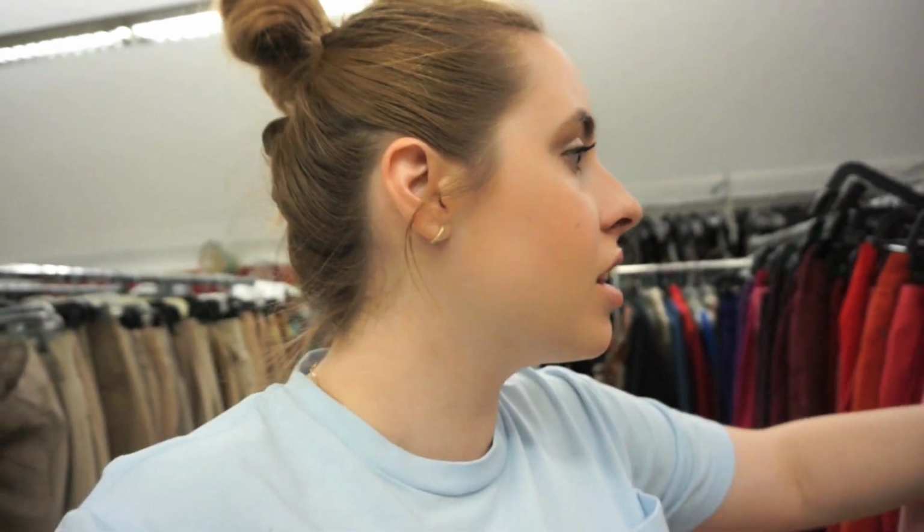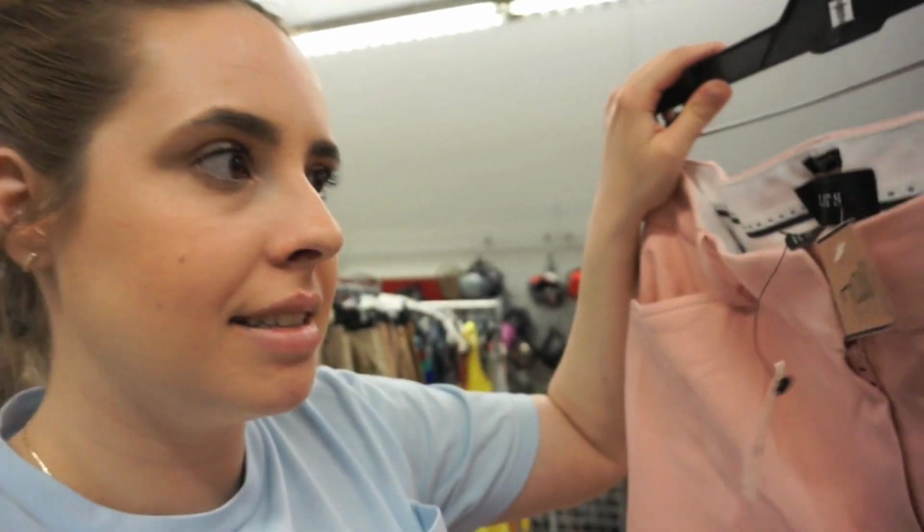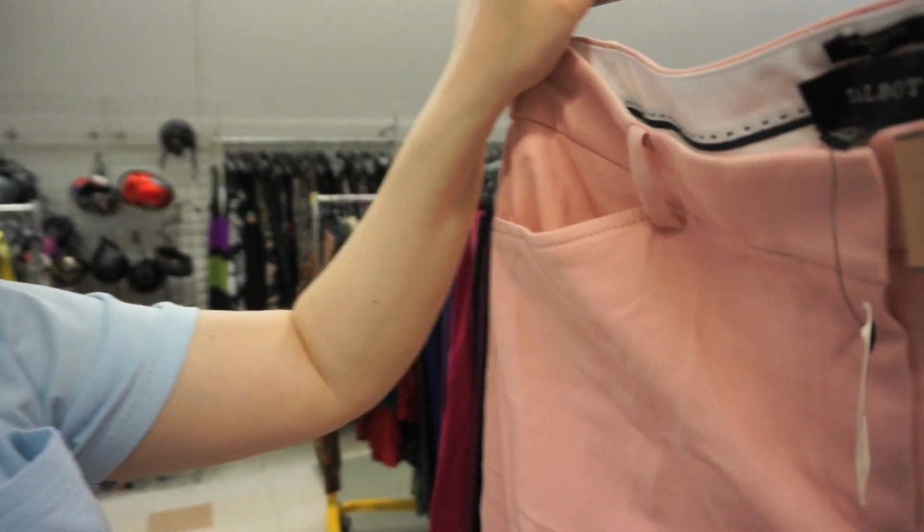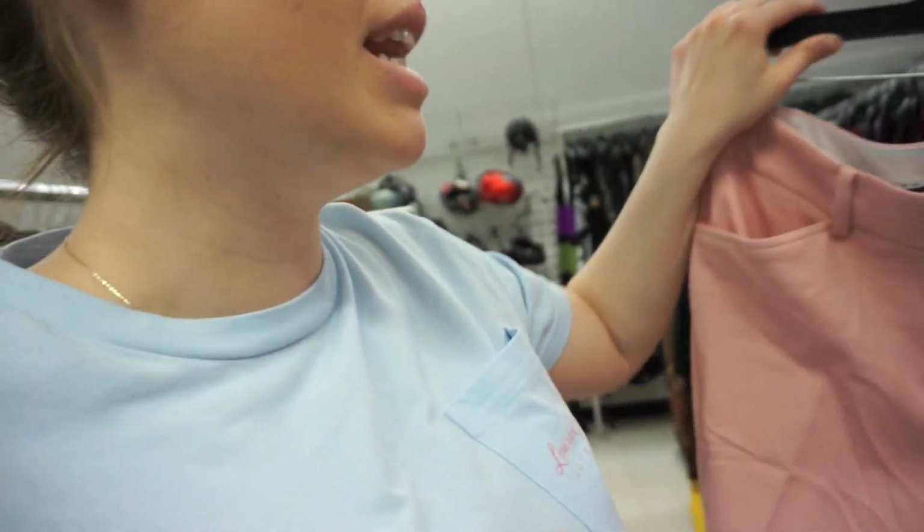I used to get all my work clothes from the thrift store. It's so cheap for dress pants, and if you go to Banana Republic, those suckers are a lot. Speaking of which, I just found Talbots dress pants, Hampshire curvy. They're a nice straight leg. $7.99 still with the tags on them. You cannot beat it.